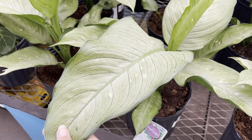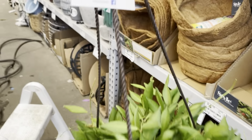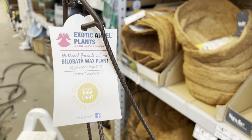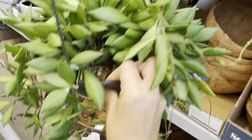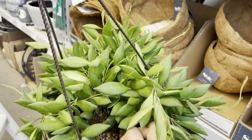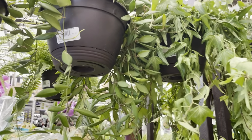The one lonely Hoya that was here. This is the species Affinity Burtoniae, and it is looking so beautiful and so healthy. They're calling it a Bilobata, but Bilobata does not look like this. So this is species Affinity Burtoniae, and it looks gorgeous, absolutely beautiful, and I was really tempted to take this one home, but I don't really have room for a giant hanging basket right now. But man, it was gorgeous. I put it out front, so hopefully someone else would take it home.